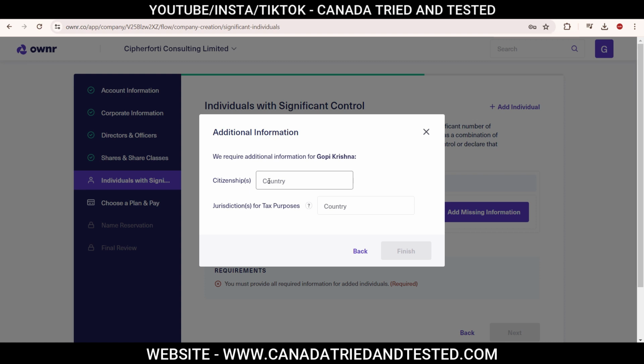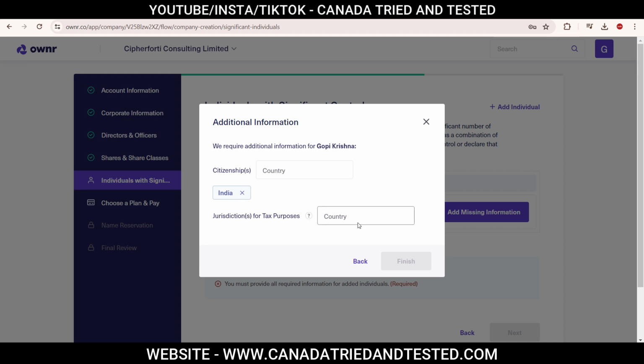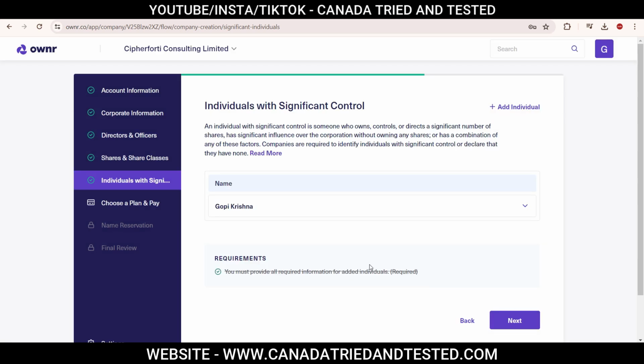You can be a citizen of any other country, but for tax purposes you have to be in Canada. Only then will you be able to go with this option. Otherwise it's a little complicated, so you may have to consult an expert. You can reach out to them and ask what to do in your case. For example, I'm saying citizenship of India, and for tax purposes, jurisdiction, Canada. Once I have entered this detail and click finish, the detail has been filled, and now this shows a green tick, that is, the requirement has been completed. Click next.